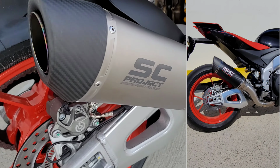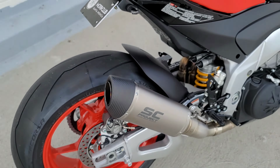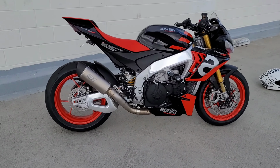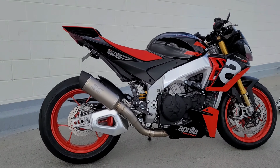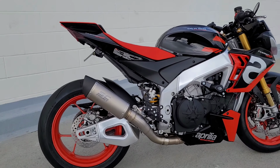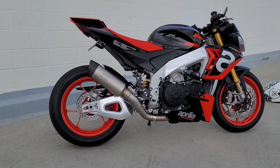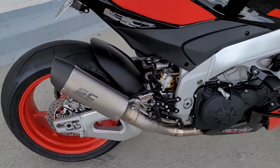This one looks really good too. It has that laser etch logo. They do not come with a baffle. I'll turn it on for you guys in a second. It's really not too loud. This Race Oval is what I call kind of a three-quarter length exhaust compared to the full length of Akrapovic. It's a little bit shorter, but not so short that it'll blow your eardrums out. I'll turn it on in a sec, as I said.